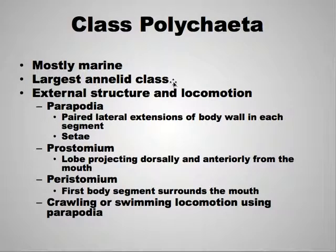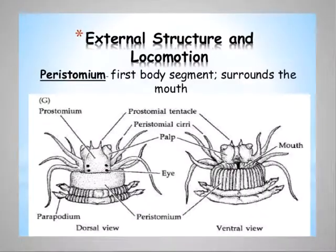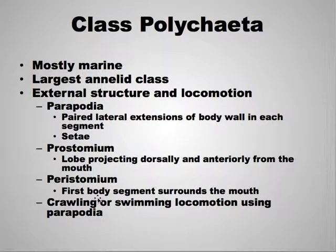Then what we need to go to is the head. Then we need to talk about our head parts, specifically the prostomium and the peristomium. The prostomium is going to be the first head structure, and the parapodium is going to be just off the body. So the prostomium is the lobe projecting dorsally and anteriorly from the mouth. The peristomium is the first body segment towards the mouth. Okay. These guys, a lot of them are aquatic.